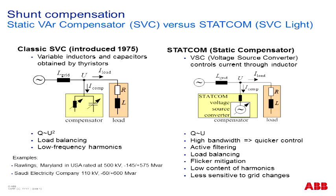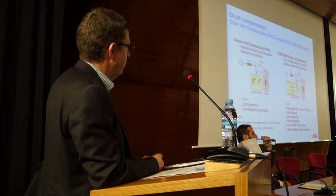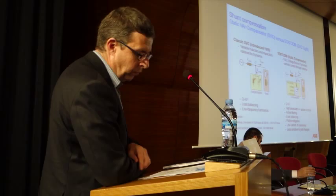If we look to the right, we can see the STATCOM instead. A STATCOM is a voltage source converter which is connected to the grid, and we have a reactor in each phase between the converter and the grid. Here with the VSC, we are producing our own voltage. So even if the voltage on the grid side, U, goes down, we can still keep the compensation current at the nominal value, what we want to have. Therefore, the reactive power will be linear to the grid voltage.